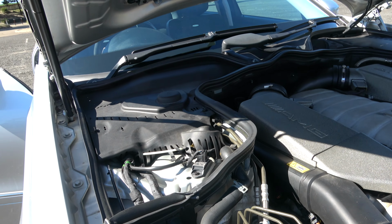In the instrument cluster, we have a clock on the left, a speedometer in the middle with an information display in the middle, and a small tachometer off to the right. We have temperature gauge in a little LCD display on one side and fuel gauge in a similar LCD on the other. Got your AMG badging, of course, and you'll see that this car's done about 113,000 kilometers, which is really not a huge amount. So still got plenty of life in it.